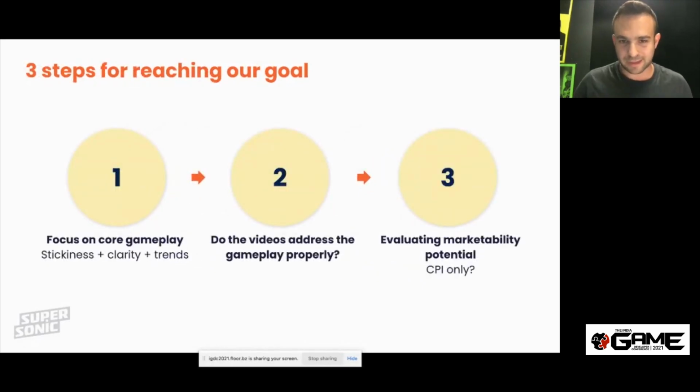Three main steps for reaching those two goals. The first one is basically we want to focus only on the core gameplay to see how sticky, how clear it is, and follow basically the most trendy hyper-casual trends, which can be from top chart games, or from social media trends, etc.